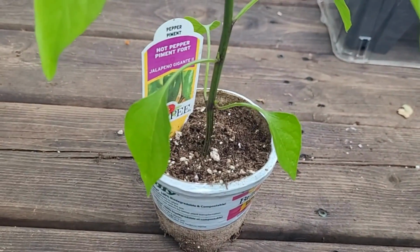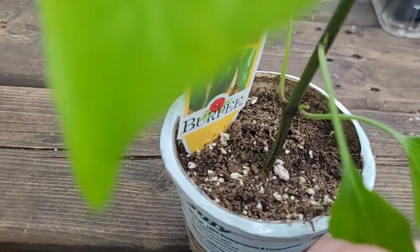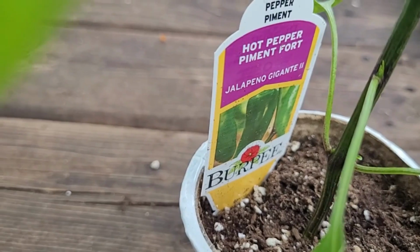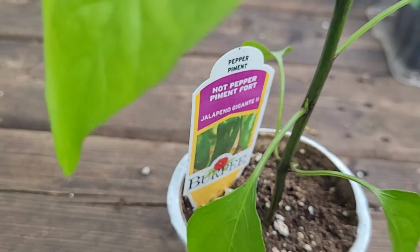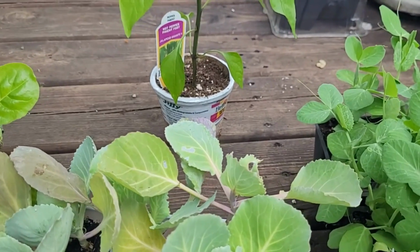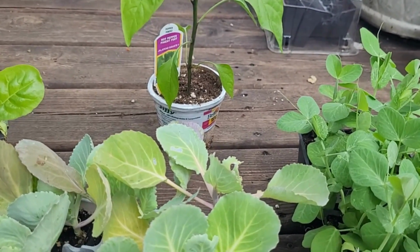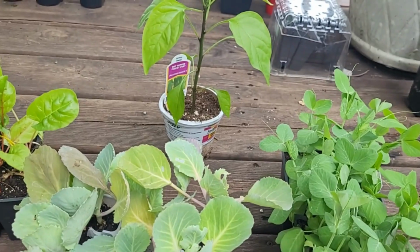And I ended up with 1 more hot pepper. This is the Jalapeno Gigante 2. I had one of those initially at the beginning of the summer, and now I have 2. And this will just help a couple plants of the same kind. So we've got 2 of the Gigante. That was Graybeard. He's chasing a squirrel.